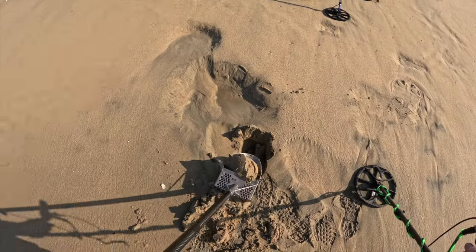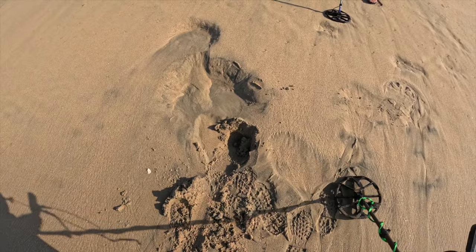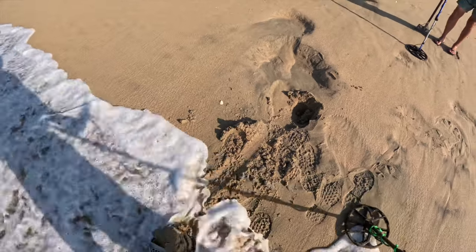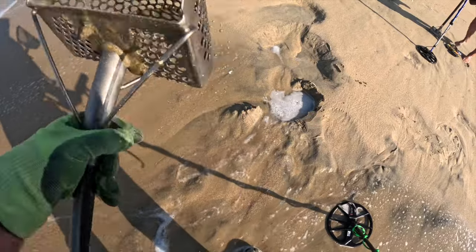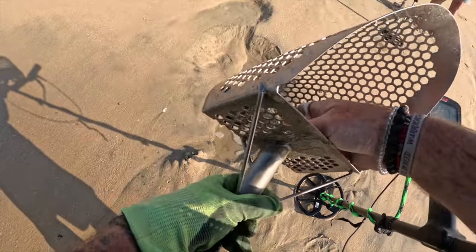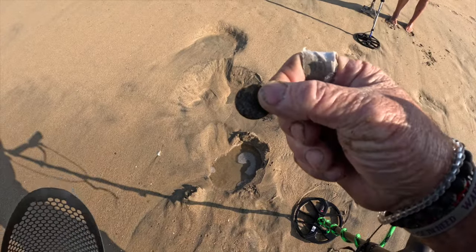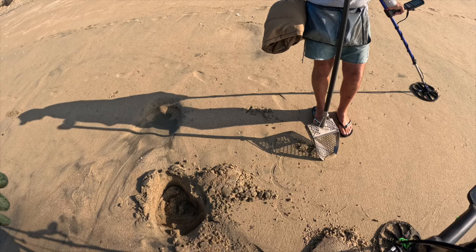I'm trying to get rid of the high tone so I can get below them. I've found very few coins so far. I got one dime, and I think this is a coin. Yeah, a quarter. It's a quarter, which is what I thought it was at first, but then it started going to dime, penny. In theory, you would think there'd be. Well, and again, I think you're right.